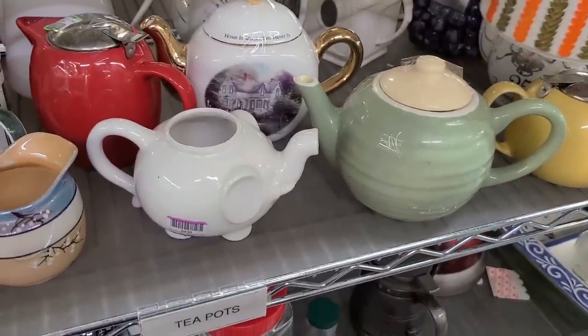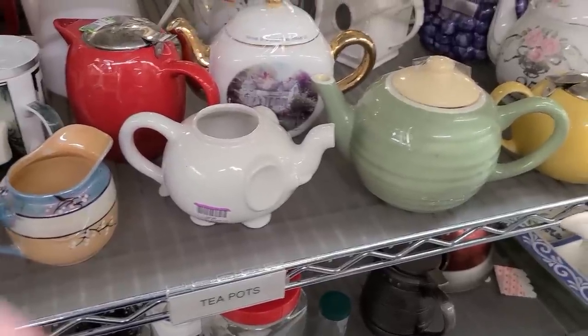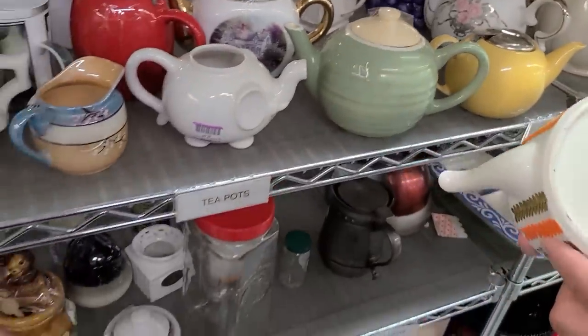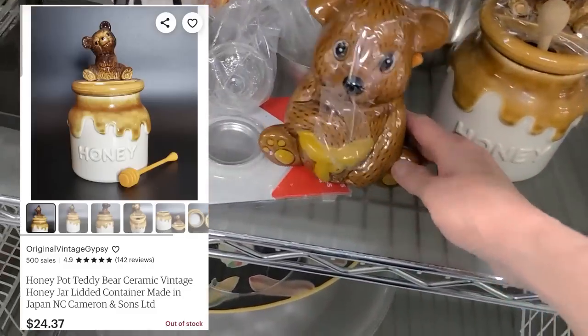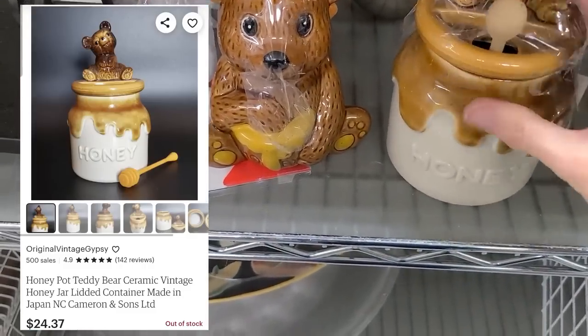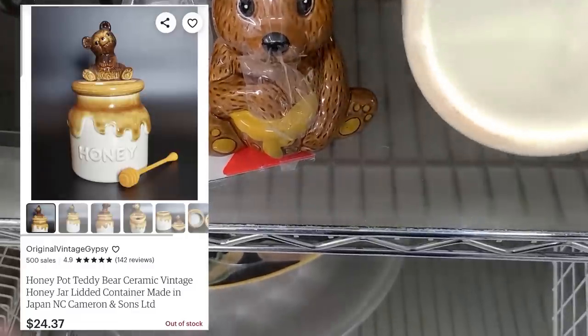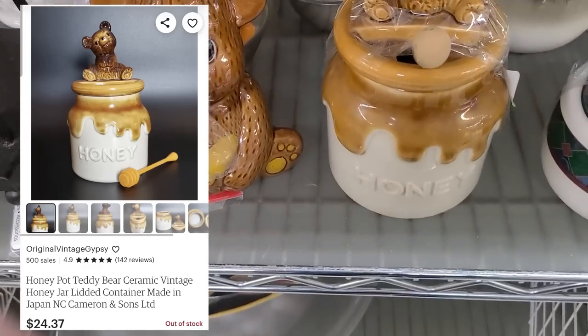Oh. You sure you're not gonna wanna do this? Why? It's $9.99. I'll give you a real deal. I'll sell it to you for $10. Oh, okay. I don't know. I don't have any room. All hand painted. Made in Japan. Yeah, see? That's not a new piece either.